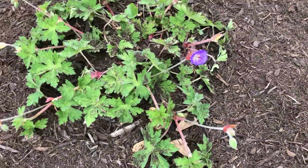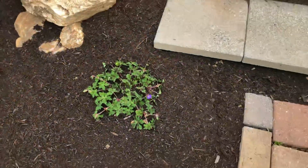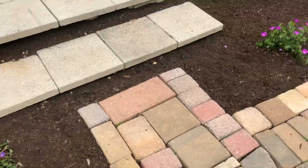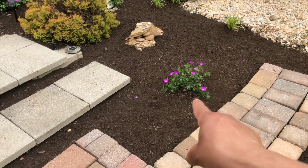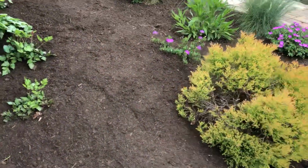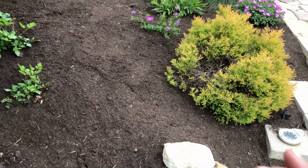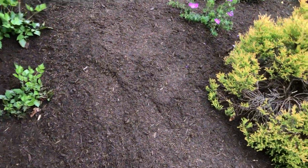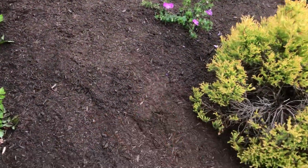It's starting to bloom. So I was looking for geranium Roseanne, and I was in a hurry, and I got the wrong ones. I got the Max Frey. The geranium Roseanne was supposed to go in there, then another one in there. I had two over here, two geranium Roseanne that did not make it. I had one right here and the other one right here. You see I got the little tag right there.